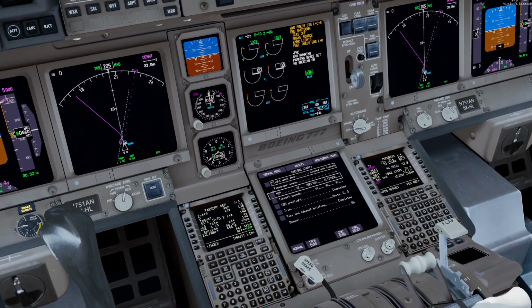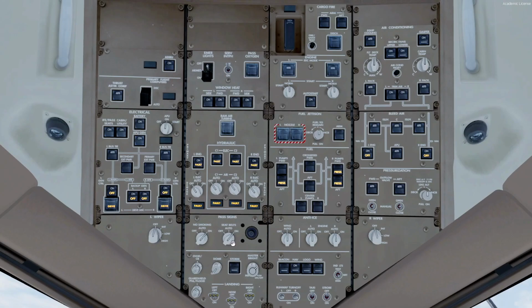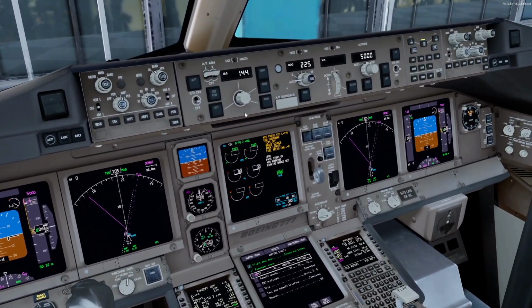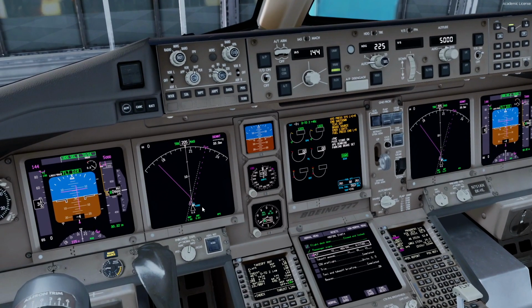So flight deck door is closed. Passenger signs are not on yet, but now MCP is set, more or less at least. I've entered the data. That's V2, initial heading. Initial climb will be 5,000, and I think today we're actually going to depart in VNAV and heading select. And then we can sort of determine on our own when we want to do this left-hand turn. So that's done. Takeoff speeds 138, 140, 144.